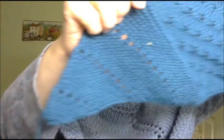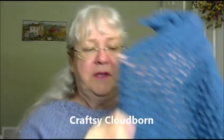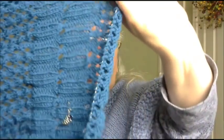It is a four-color shawl, but I've done it three different ways. So here's the current one that I'm working on, which is all in one color. And it's a little curly right now because it has not been blocked. And this is being knit in Cloudborn fibers. It's 100% fine Highland wool. So it is soft, and it's a bunch of different lace pattern stitches. And there's 10 sections, and I believe I'm on section 6 or 7. So I'm coming down the home stretch with it.